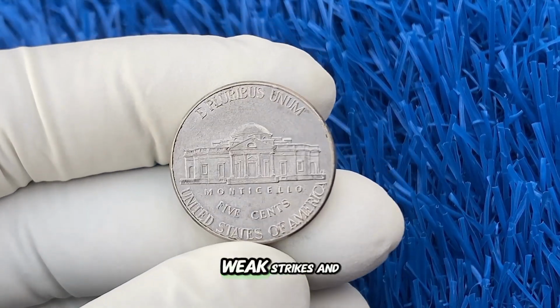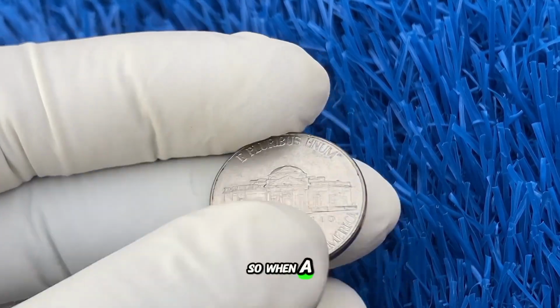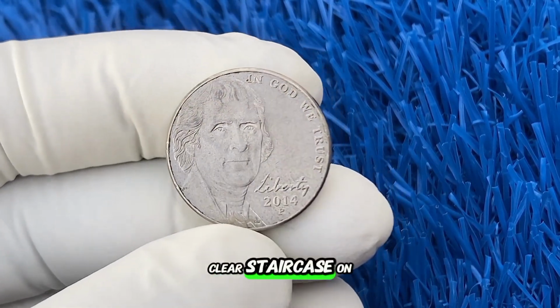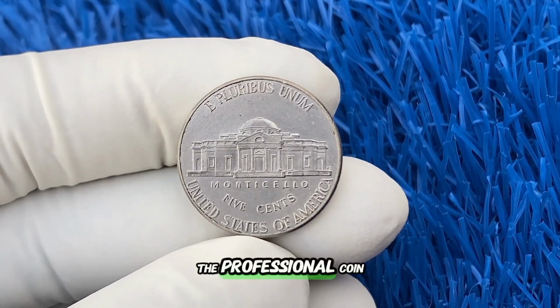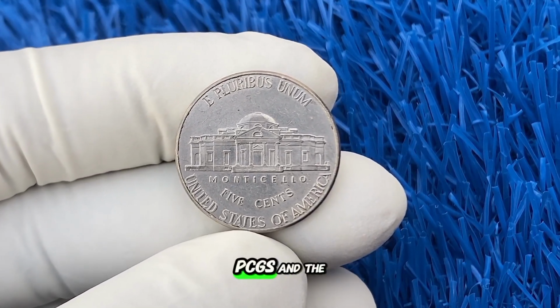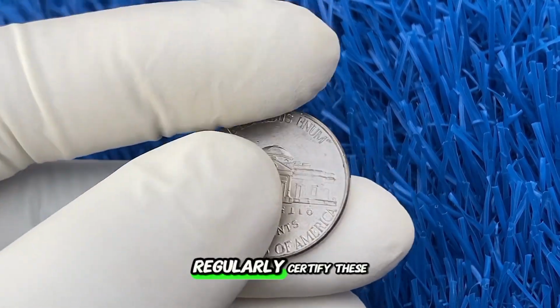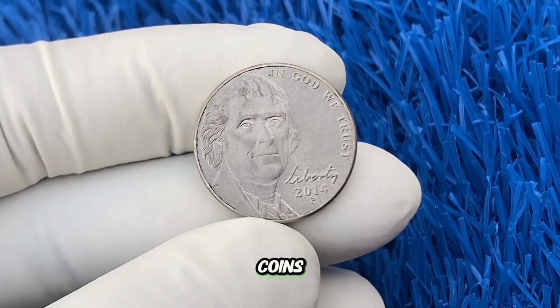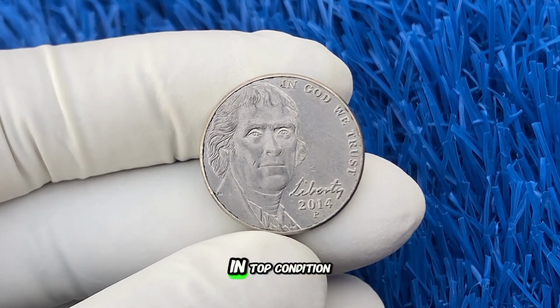On a nickel, weak strikes and worn dies often blur the steps. So when a coin shows a crisp, clear staircase on Monticello, collectors pay premium prices. The Professional Coin Grading Service, PCGS, and the Numismatic Guaranty Company, NGC, regularly certify these coins, and the price jumps dramatically for a full steps specimen in top condition.